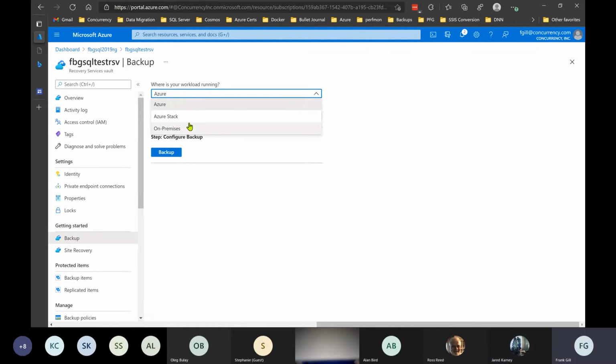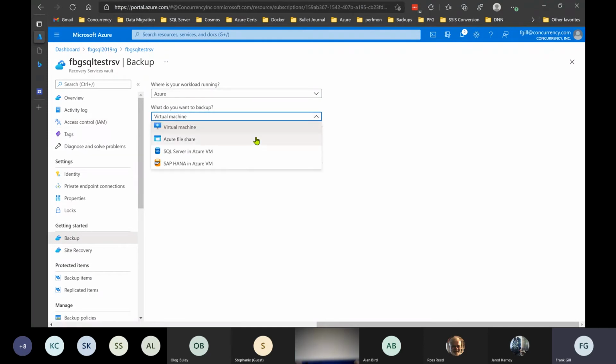So you can actually point Azure Recovery Services at your on-premises SQL Server or your on-premises VM, and it will back stuff up over the wire. I would probably recommend having ExpressRoute in that case, but you can do it. And then what do you want to back up? It defaults to virtual machine. I can back up an Azure file share, SQL Server on Azure VM, and then SAP HANA on Azure VM. So I can back up all of those things.